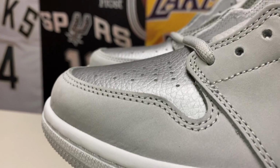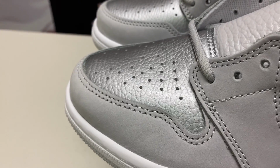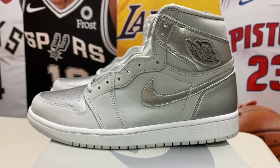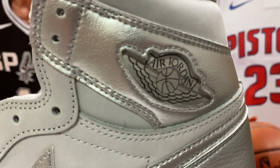And then some more of that leather on the toe box itself. You can see it's some really nice leather. I am impressed with that quality. And then you get even better leather on the tongue, which I'll show you guys up next, but definitely a clean shot from the lateral side here. And the last thing to mention, of course, is the Wings logo up top here.